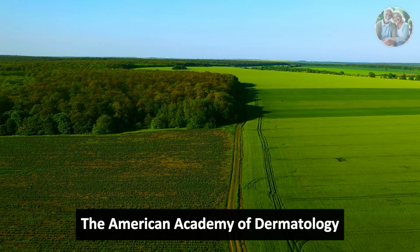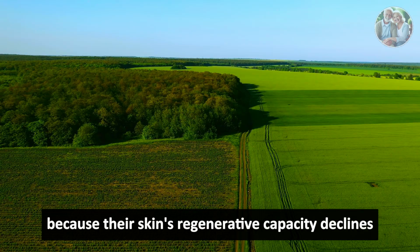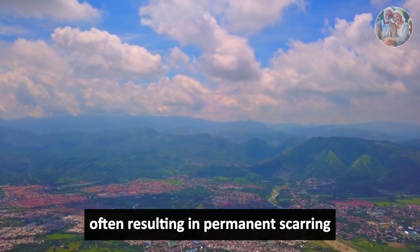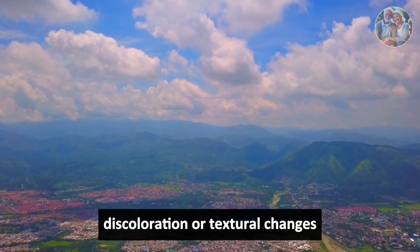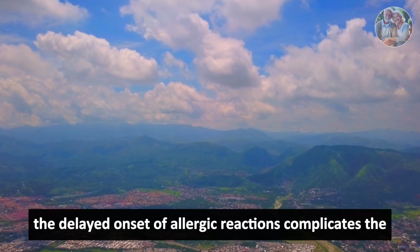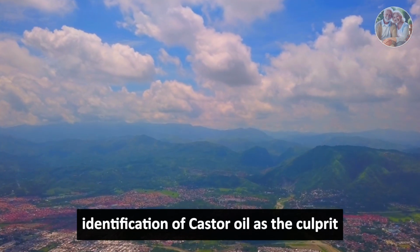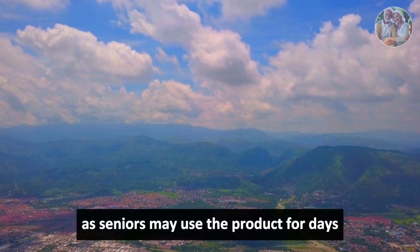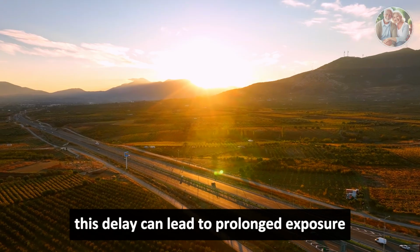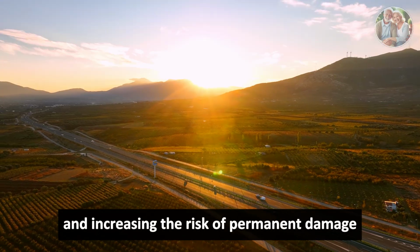The American Academy of Dermatology emphasizes that these reactions are more consequential in seniors because their skin's regenerative capacity declines significantly after age 60, often resulting in permanent scarring, discoloration, or textural changes that cannot be fully reversed with current treatments. The delayed onset of allergic reactions complicates the identification of castor oil as the culprit, as seniors may use the product for days, weeks, or even months before symptoms emerge. This delay can lead to prolonged exposure, worsening the reaction, and increasing the risk of permanent damage.